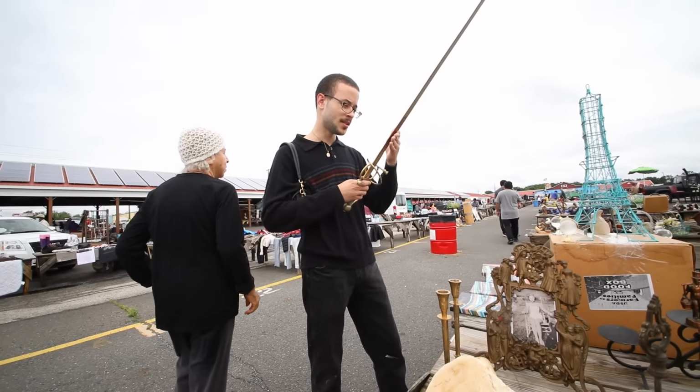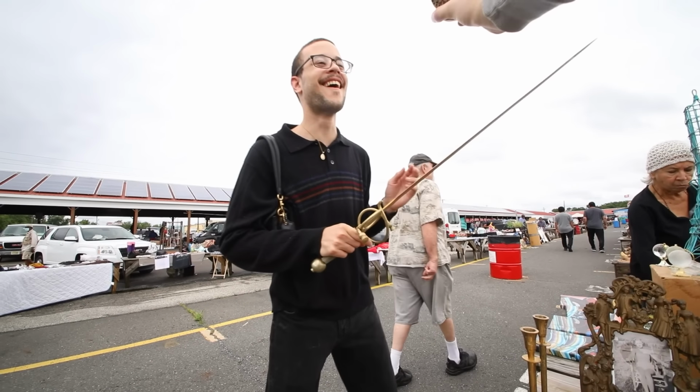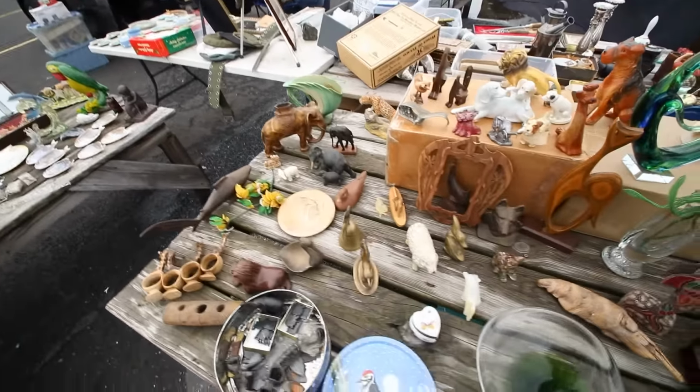Here's a copy of what, look. La espada del siglo. All the little pandas. Panda got cheeks. Oh my God.